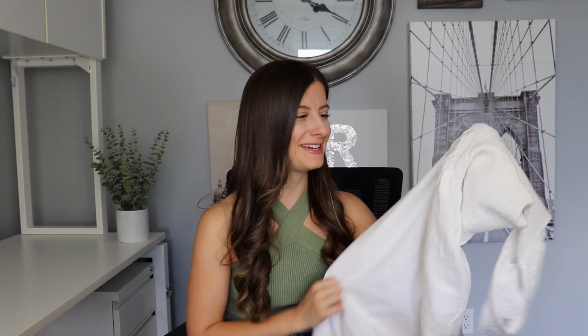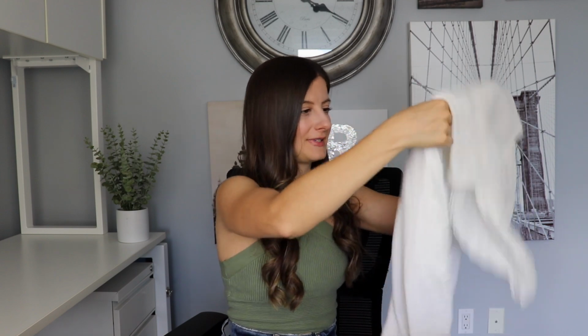This dress is double lined, so I don't find it too sheer, although I would wear neutral undergarments so that you don't see through.